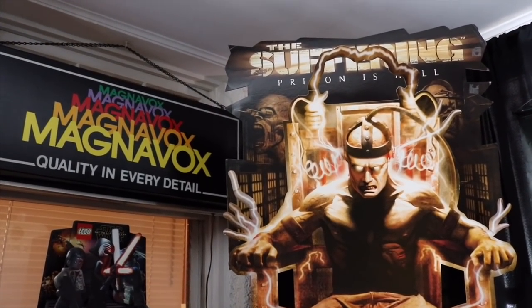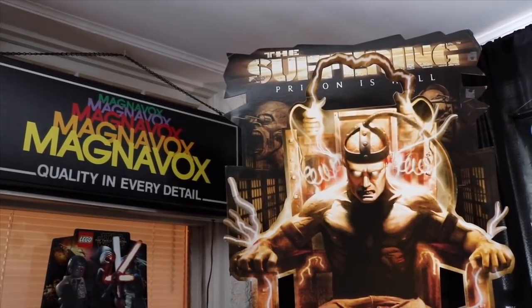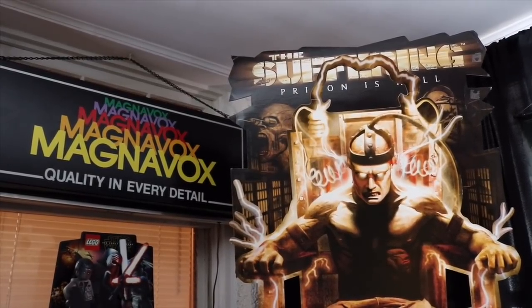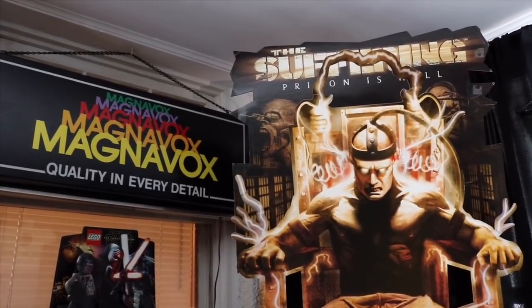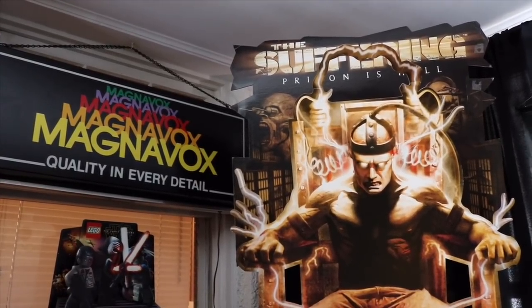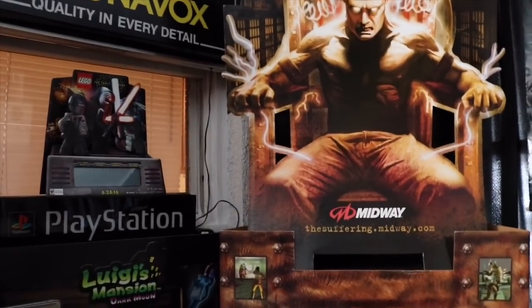So to the left, you'll see this Magnavox quality in every detail light. And this is actually authentic. And I found it local in downtown Baltimore at a pretty awesome store that had tons of great vintage items. And this was actually one that was used in a Magnavox store. And we have this pretty awesome standee right here, which I have jam-packed in the corner.